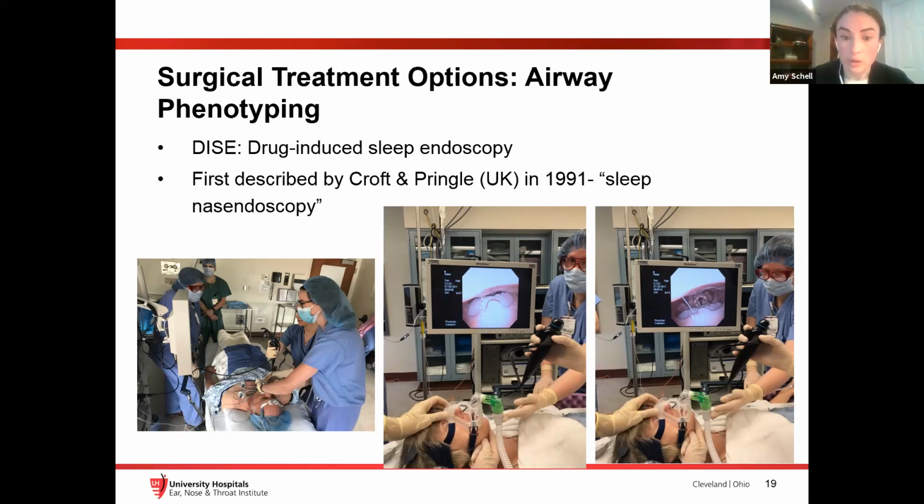You can also scope through a CPAP mask and see what's going on. It's a little bit harder to do with the nasal masks, but with the full face masks, you can use these bronchoscopy adapters and actually insert the scope through the mask into the airway. This patient on the right in particular was someone who was really struggling with elevated pressures and elevated AHI with her CPAP, and she really liked using her full face mask.